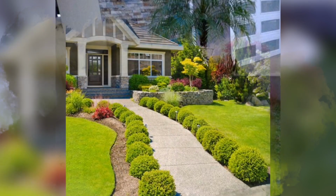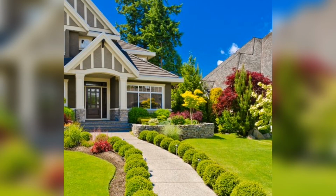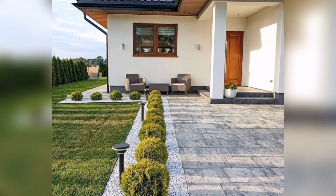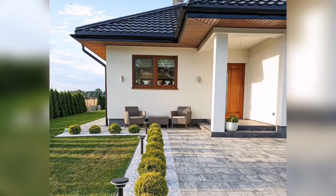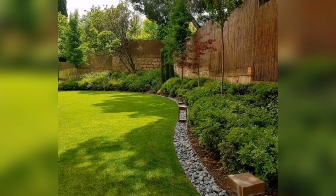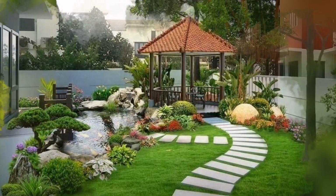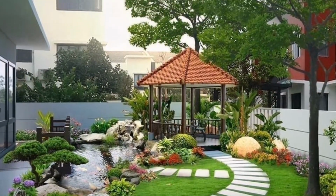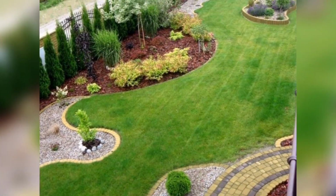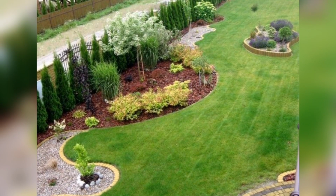I can't wait to share these amazing front yard landscapes with you. From cozy cottage vibes to modern chic, there's something for everyone. Check out these breathtaking designs. Imagine stepping into your own piece of paradise every time you enter your home. These ideas are not just visually appealing but also practical for maintaining your garden with ease.